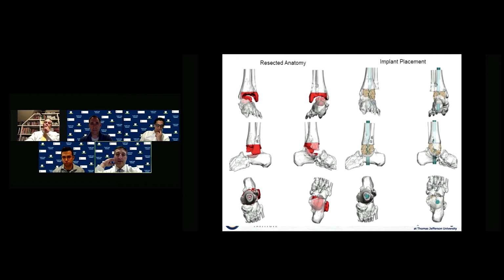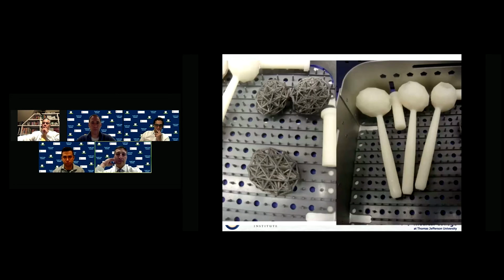But you can obviously design these cages to incorporate into the midfoot, a residual talar head, for instance, and then also, like I said, the tibia and the calcaneus.